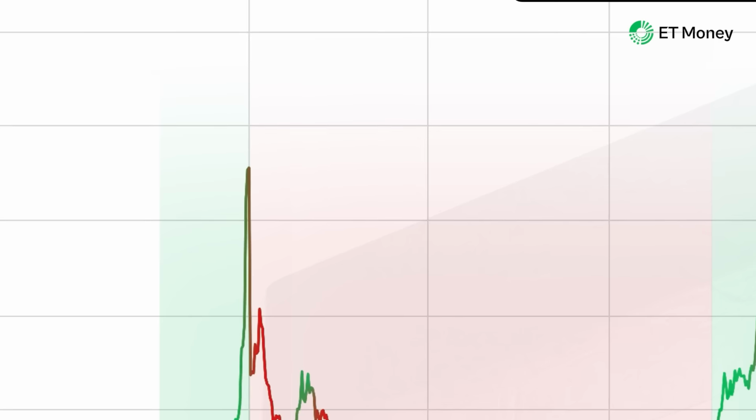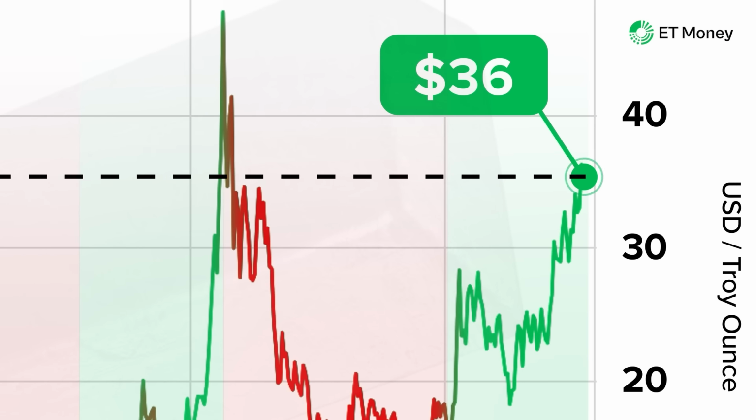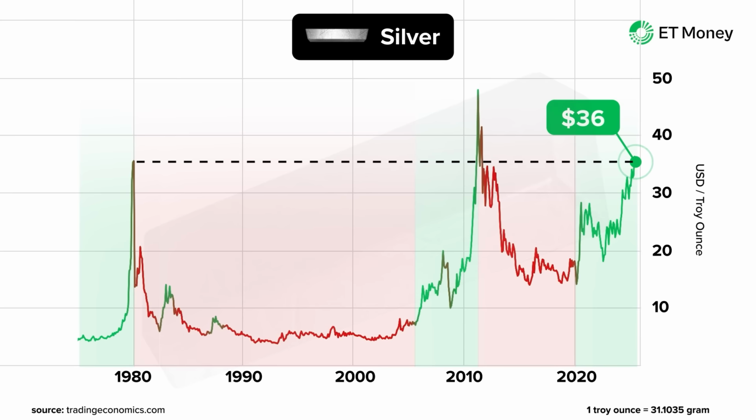In other words, if an investor bought silver in 1980 and slept for the next 45 years, nothing would have changed if he had just looked at the silver prices. This price behavior of silver makes it a very tricky asset to navigate.